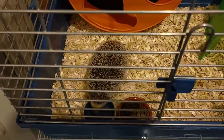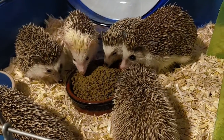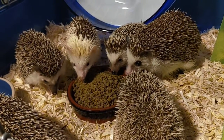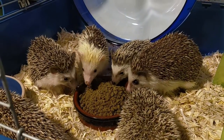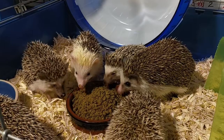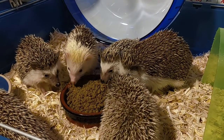And a lot of them were not eating the correct food, and they were all hungry. This is 6 girls in one cage. It's a big cage. So this is what happened as soon as I put a bowl of food in for them every single time. Please feed your hedgehogs.